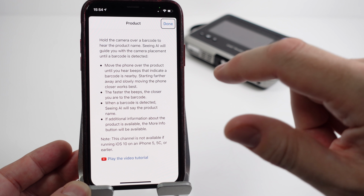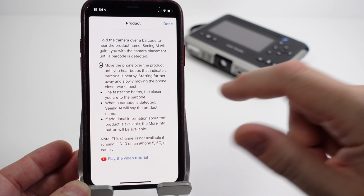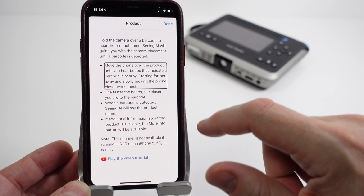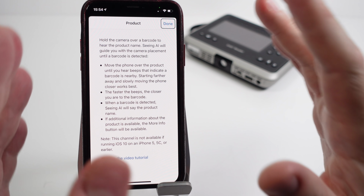Heading. Done. Button. Hold the camera over a barcode to hear the product name. Bullet. List start. Move the phone over the product until you hear beeps that indicate a barcode is nearby. Done. Button.